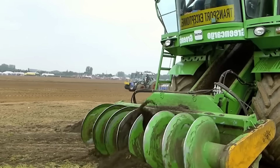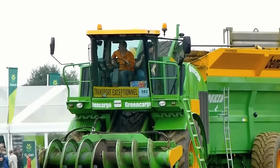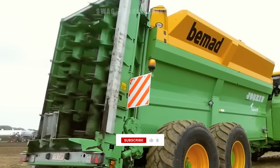BMAD Green Cargo self-propelled and self-loading fertilizer spreader is in action at the International Tool Day in Oudenaarde, Belgium. It's considered the most compact and efficient machine here, capable of spreading fertilizer on 10 acres of land in just 2 hours. Number 16.